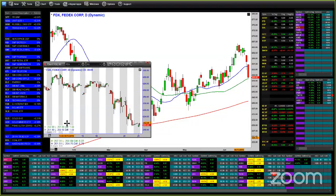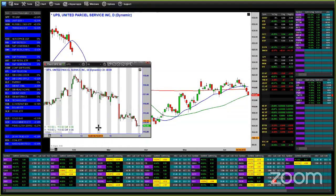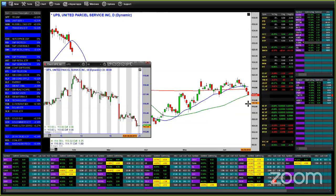There's talk of a strike at UPS. It was down yesterday, and that's on the 50 MA. We'll see: trade wars, strike, immigration, whatever going on there. It's like a whole big drama in different places. So that's the way things are here, and we'll see how it all unfolds.